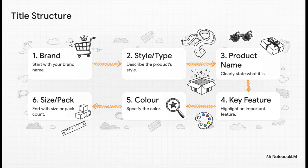You start with the brand, then the style, the product name, a standout key feature, and then you get into the specifics like color and size. This sequence just instantly builds a clear picture in the buyer's mind.